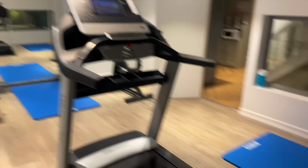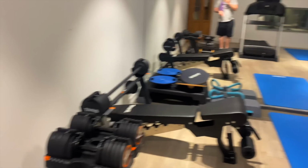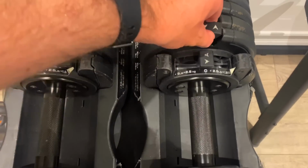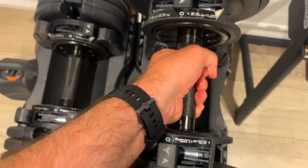So I've come down to the gym. I'll show you in a second. It's a little bit awkward because there's a window to the swimming pool and people are like, who's that going into that gym? So here it is. We've got a rowing machine, a treadmill, some mats. We've got some weights. We've got a bike. Haven't seen these before, so you can actually adjust the weight. I'll pick it up.